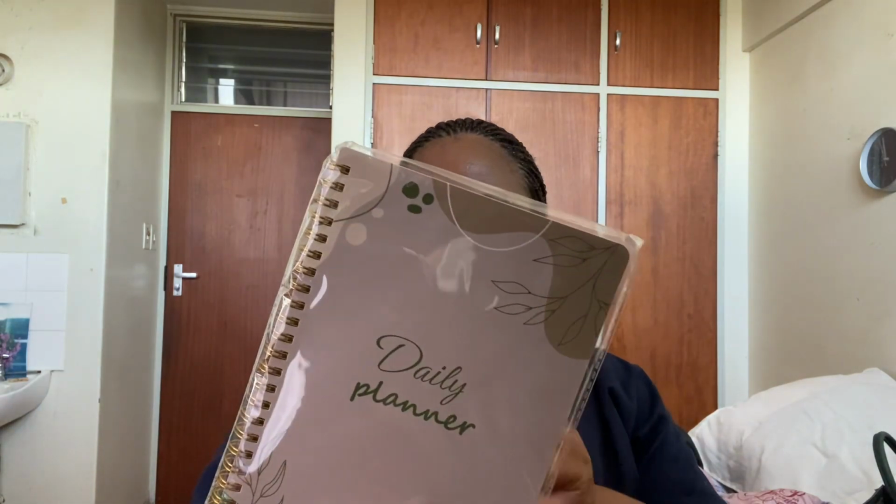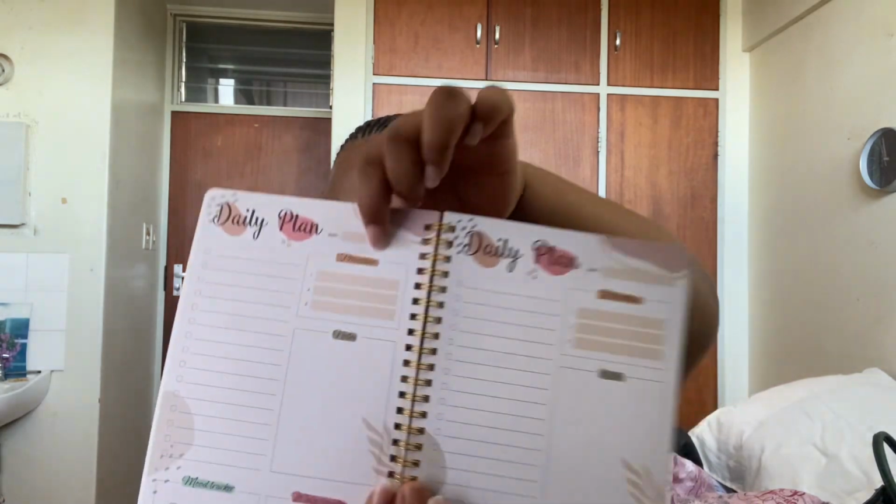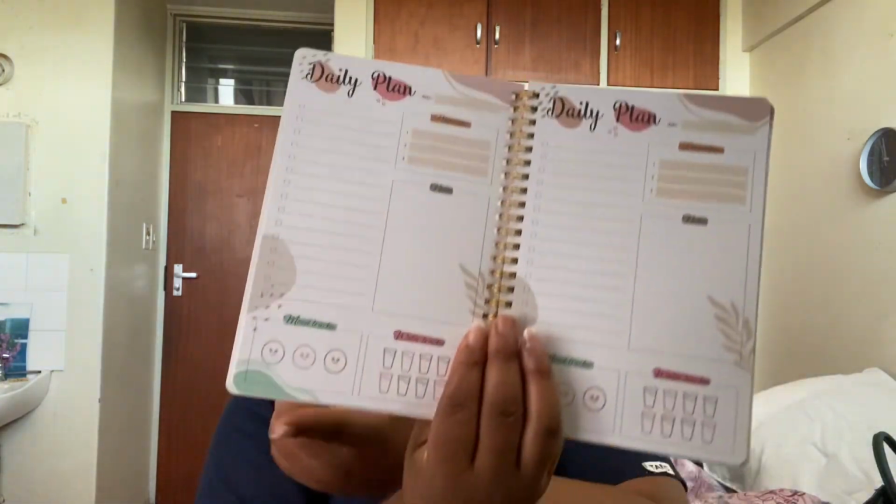And then I got myself a yearly planner, but then it just returned a daily planner. I'm not sure if I'm gonna need another one during the process of the year, but this looks cute. Also, I've been journaling my life lately, and it works. So this is how it looks inside. It's written daily planner here, and then it has a date. It has priorities. And then here it has a mini note. Down here it's your mood tracker and your water intake. It's very cute. So yeah, I think I'm gonna enjoy using this throughout the year next year. It is so nice.